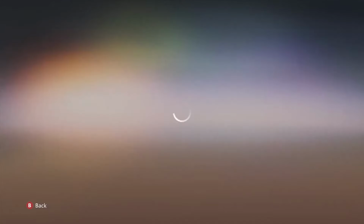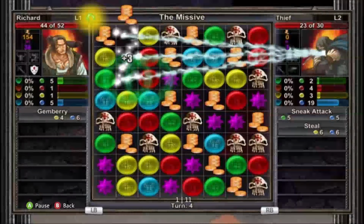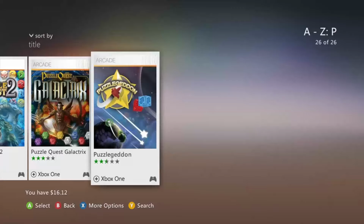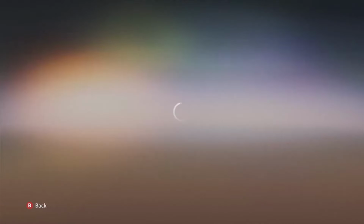Puzzle Quest. I mean, yeah, this game's on a lot of different things. I feel like I should be more familiar with this, but I'm not. But yeah, there's a quest involving puzzles if that's what you're looking for, and you get a sequel and even a Galactrix and Puzzle Geddon. If you like puzzles, they're all in the P section there.